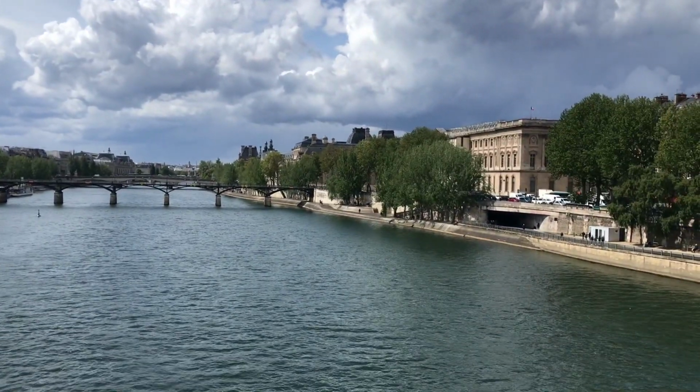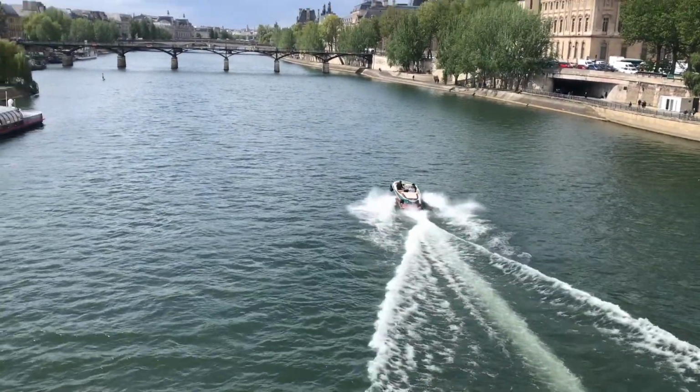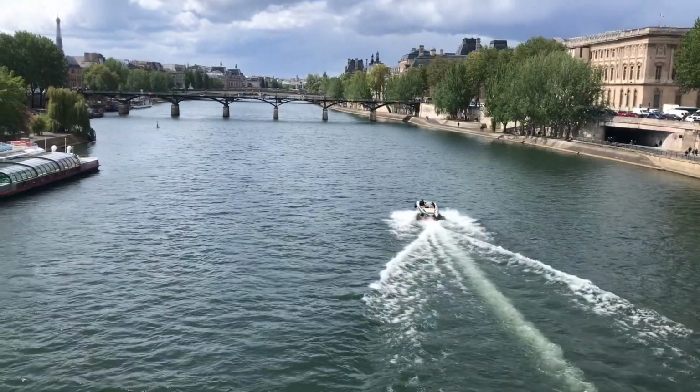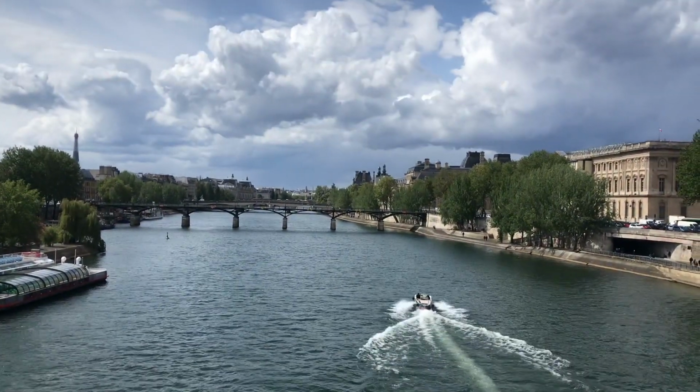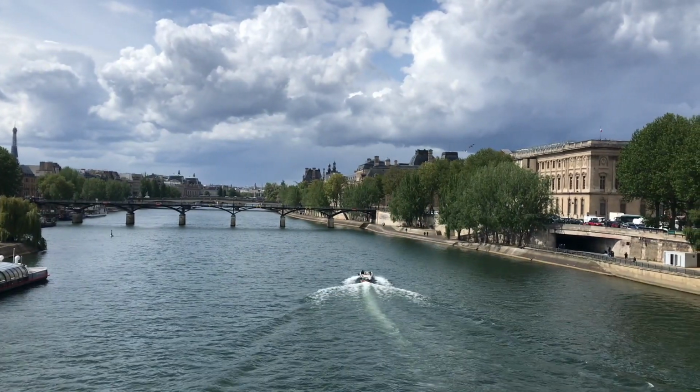Maybe we should start with, oh, look at the lucky guys. This is how the rich Parisians have fun, just riding on their boat, even if it's forbidden with the lockdown. Who cares? So on that side you can see this enormous mass of buildings.